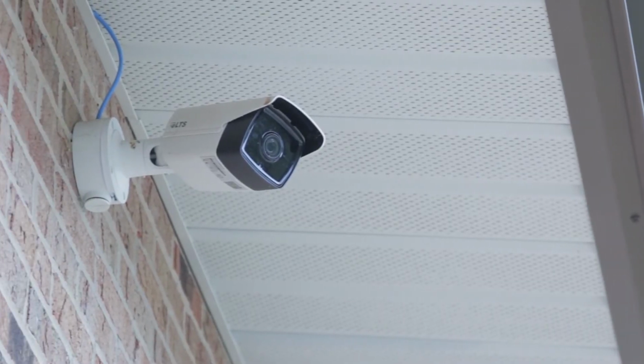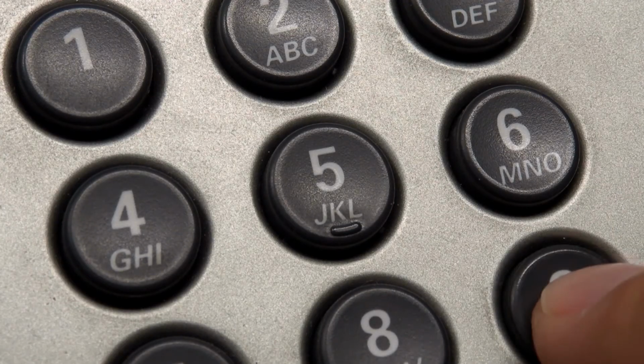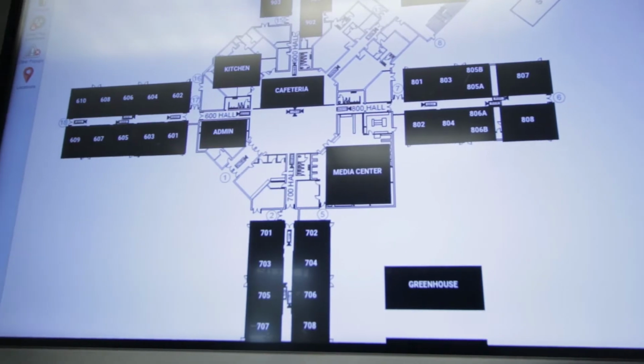The upgrades include more security cameras at the schools. Now both administrators and Walker County's 911 center can access the camera system. Dispatchers use them if they need to send first responders out to an emergency. And they're actually able to guide law enforcement through the building if need be.